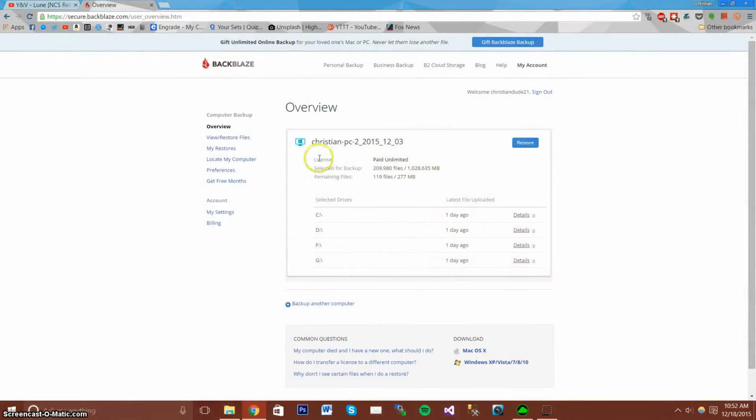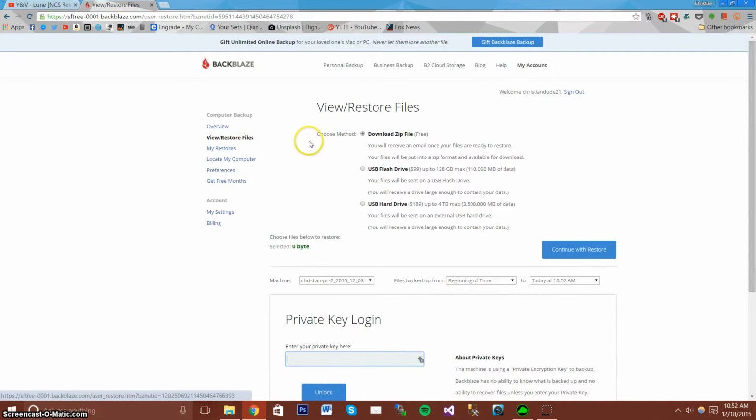Now, speaking of pulling files down, with any backup software, what goes up must come down. The reason I'm telling you this is that the restore process is just as easy. I had a breeze downloading some test files after I backed up all my data. It was quick, it was easy, it was all in a little zip file.